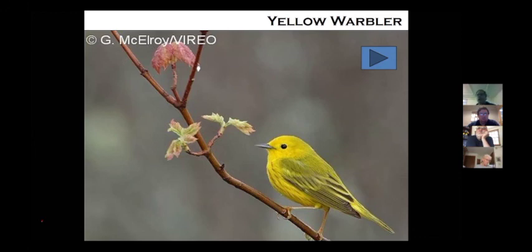This is the only bird in North America that utters this phrase in this way. Sweet, sweet, little more sweet. So when you go out and you hear this, you can be sure that you've got a yellow warbler. Now, yellow warblers can also sing other songs, but they do so less. This is its primary song. It's the one you hear most often, and it's a very reliable indicator for yellow warbler.